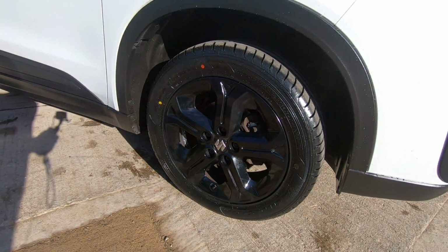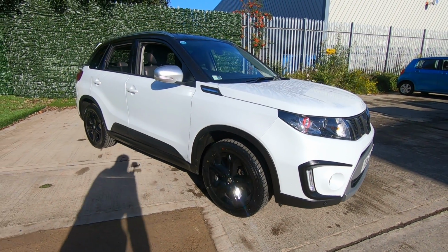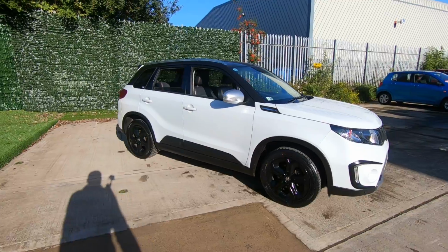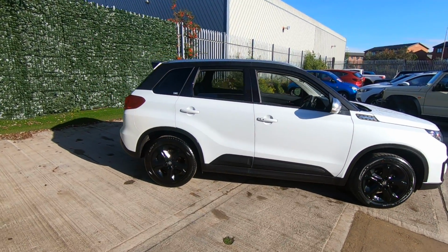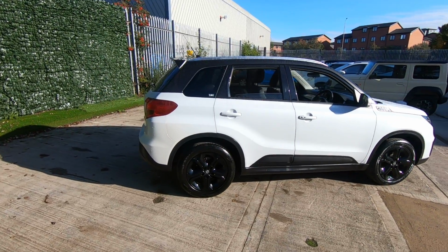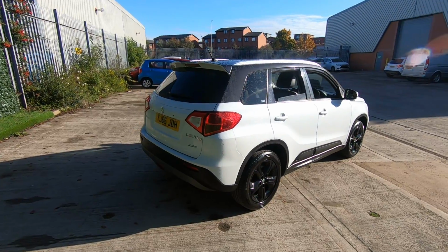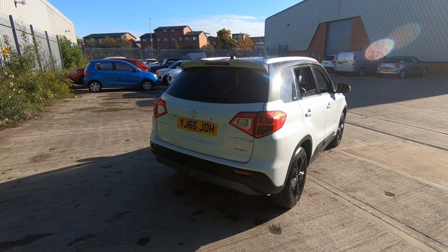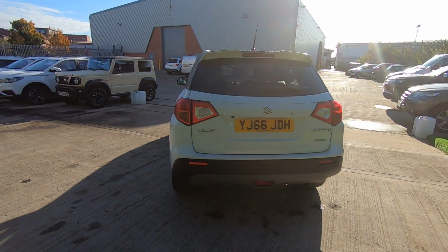If you close up there, and the black mouldings on the bumper corners and the sides. The vehicle itself is in excellent condition. You can see you've also got the rear tinted privacy glass, which ties in particularly nice again with the black roof and alloys. The vehicle was originally sold by ourselves and has had just one owner from new.